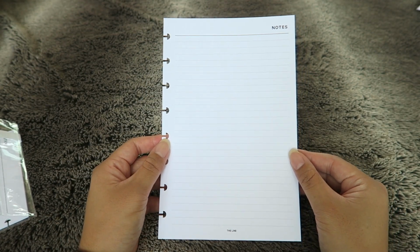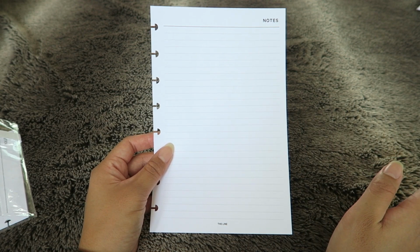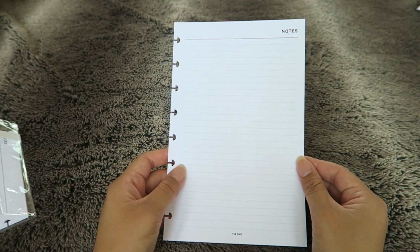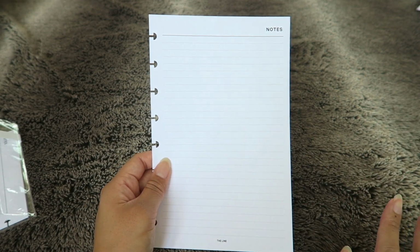And honestly, I can never have too much lined paper. It's the one thing that I go through the quickest in my planner, and this one is just like the perfect size for taking notes, because sometimes lines can be too thin or too thick, but again, this one's like the perfect in between.